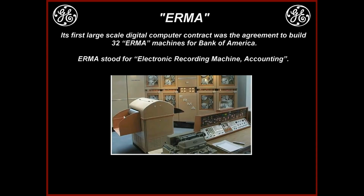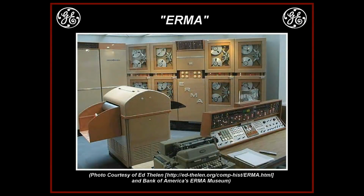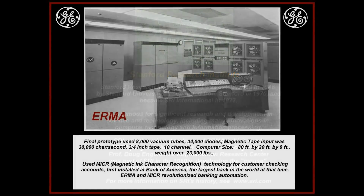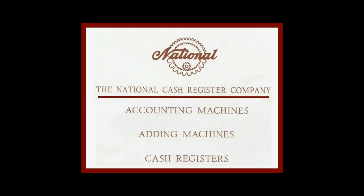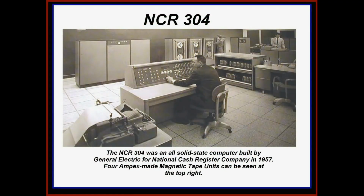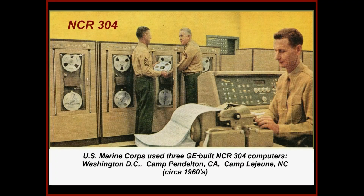ERMA stood for Electronic Recording Machine Accounting. It was a pioneering computer development project run at Stanford Research Institute from 1950 to 1955 under contract with B of A. GE also contracted with National Cash Register Company, NCR, to build the NCR 304 computers. The ERMA and the NCR 304 were GE's 2 major computer contracts in the 1950s.